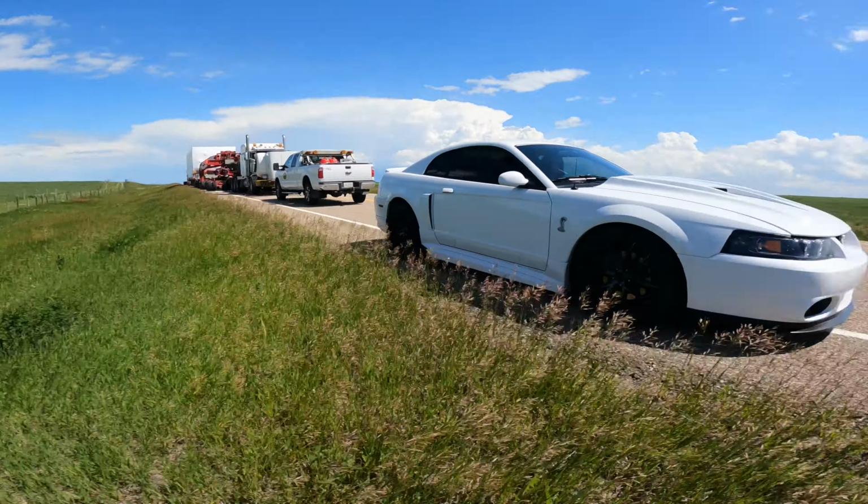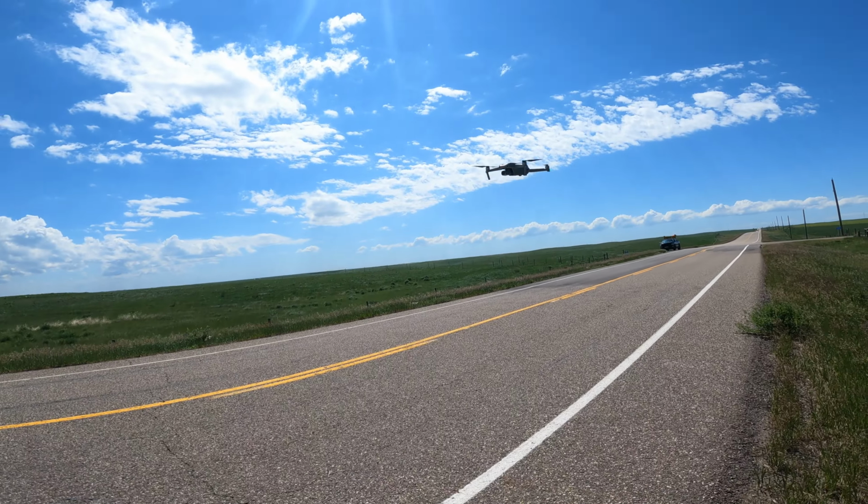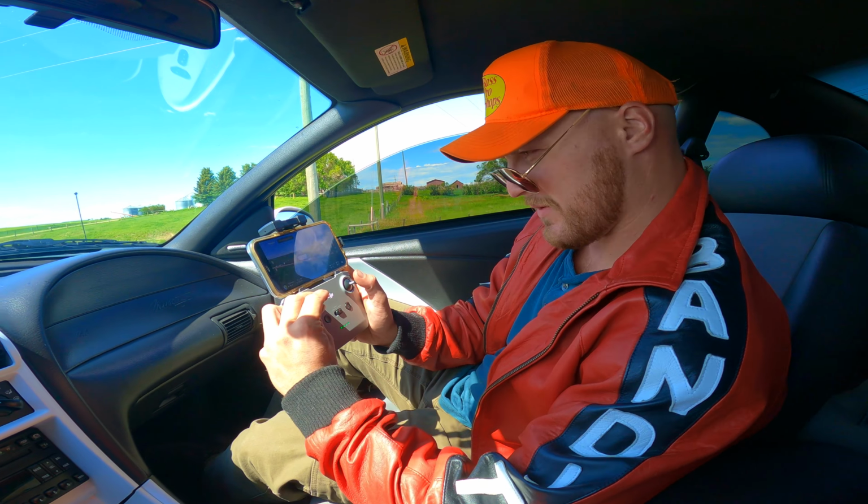And the wind's kind of intense right now, but I'm gonna get the drone off the ground and grab a shot of this thing stationary right now. That's not so bad, is it? That's doing pretty good in the wind, actually. Look at the size of this load.